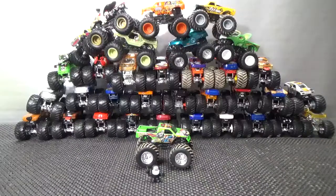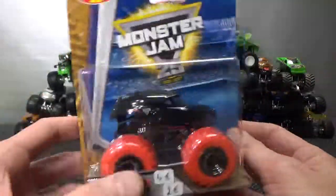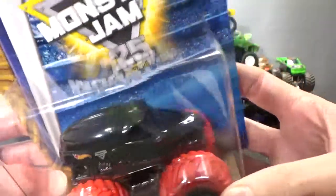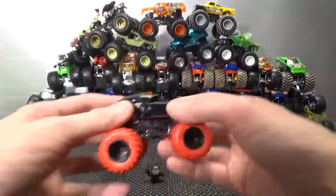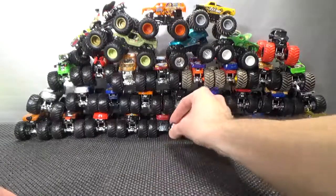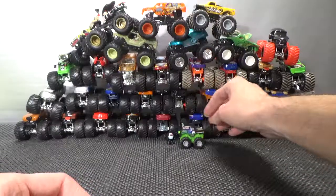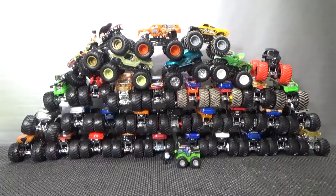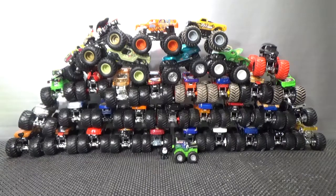So in the corner of my eye, let's put this one here, I think that's safer. This is the last one, and this has the colored wheels. Doomsday. Looks very similar to the NEA police one. But it's got a different name. Let's see. Yep. So let's put this one in front of there too. I'm going to change the angle of the camera a bit. There you go. That's all of the 35 Hot Wheels Monster Jam trucks that I opened in this video.